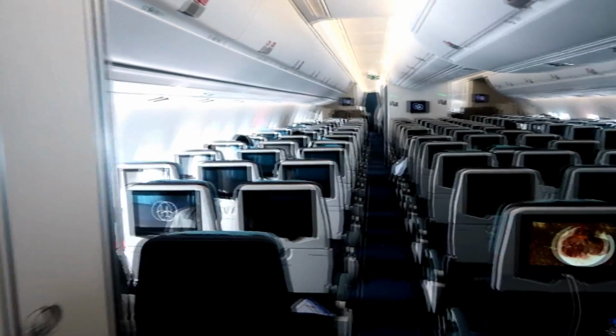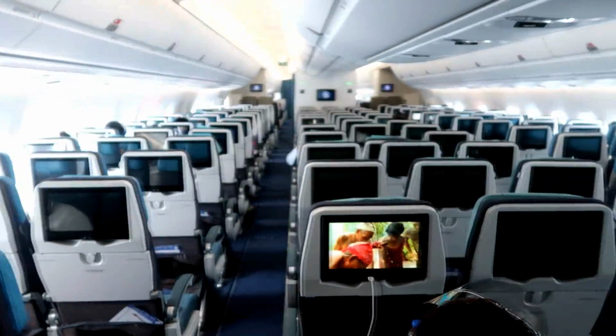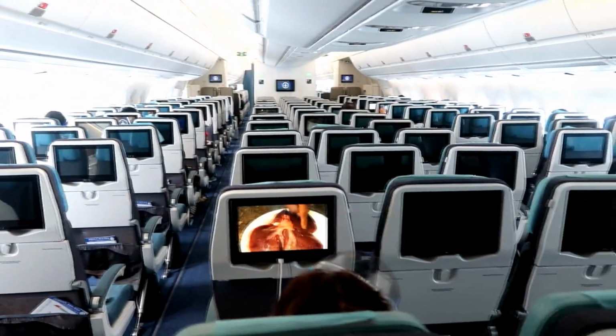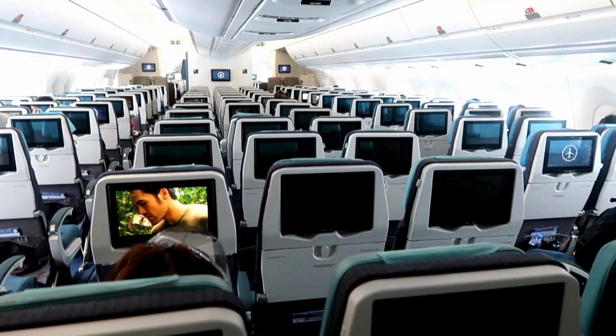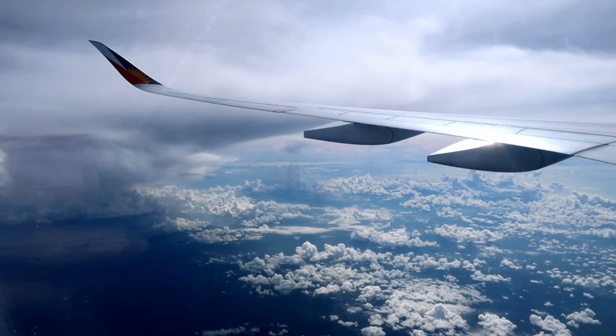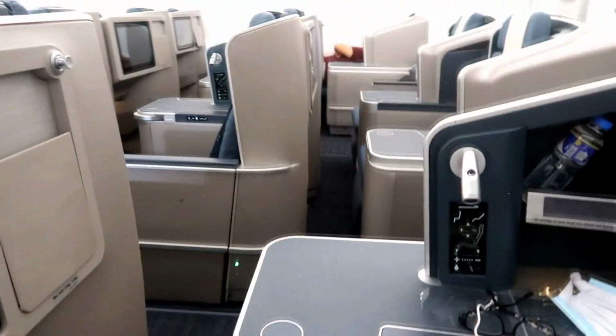For passengers in coach, 11.6-inch screens are found in every seat, with good movies to watch and a wide selection of music to listen to as well. But so much for entertainment. For the remaining time I have, I just gotta try taking a nap in my very own flatbed.